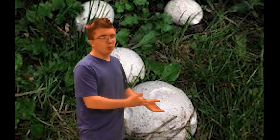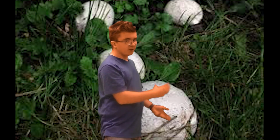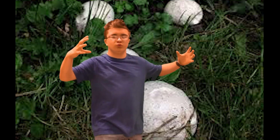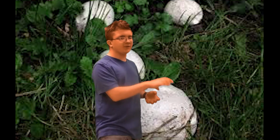The giant puffball, one of the mushrooms I'll be talking about today, can grow from 3.9 to 27.6 inches across in diameter. These puffballs are huge, and they mostly grow in open fields and meadows. There are 2 main giant puffballs found here in Michigan.